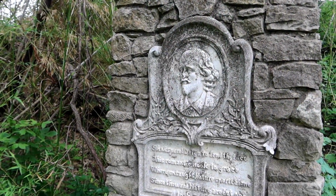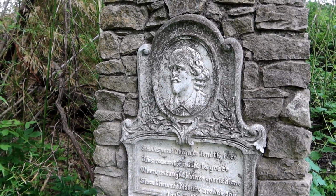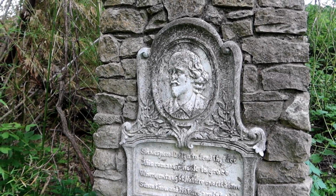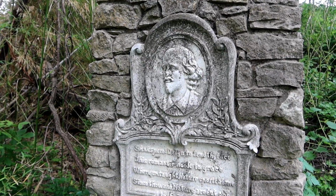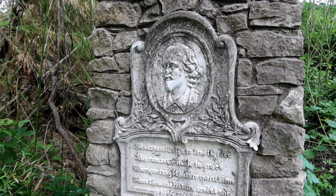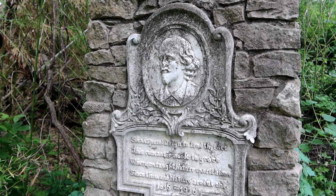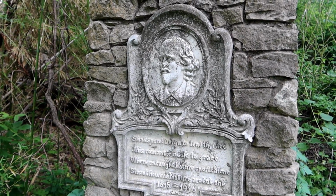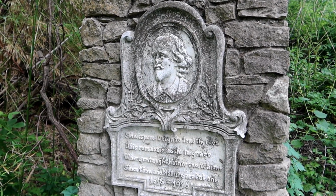Alright, so here's what we actually came here to see. This is called the Waco Shakespeare Club Monument. And basically it was installed in 1916 to commemorate the 300th anniversary of William Shakespeare's death. It was built by the Waco Shakespeare Club and designed by a guy named Paul G. Silber Sr. Now let's do a little history of this place.